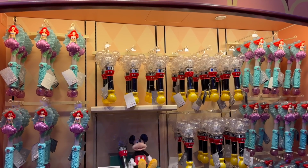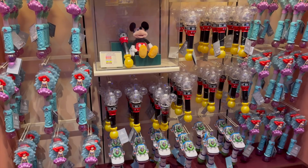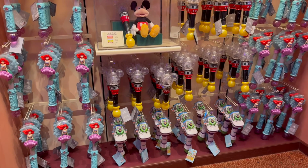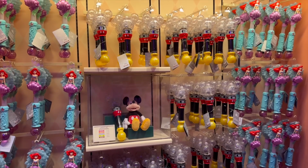Now, could it really be? They got rid of the lightsabers for some bubble wands, which I don't know how I feel about that, but this is generally where you can find some of the Star Wars merchandise, but you can't go wrong with a bubble wand here at the Disneyland Resort.